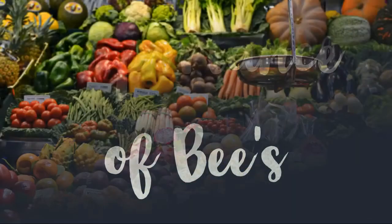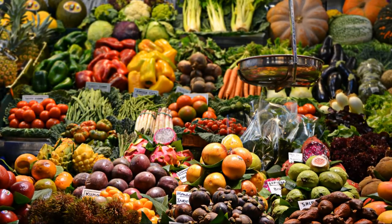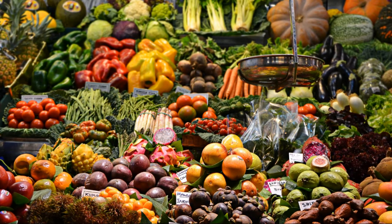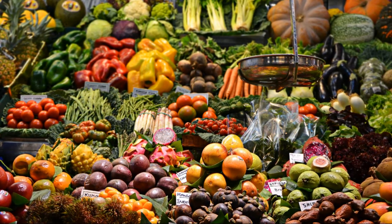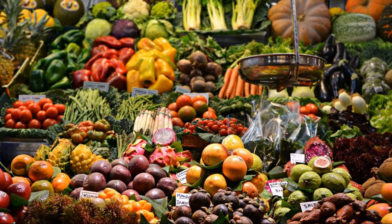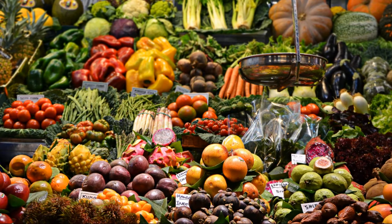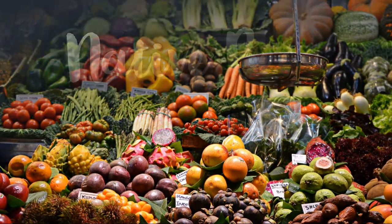Importance of bees. All bees are important for pollination because 90% of the food we eat is pollinated by bees, butterflies, hummingbirds, and flies. A third of the world's food production depends on bees. Every third spoonful of food depends on pollination. Ending hunger is everyone's responsibility.